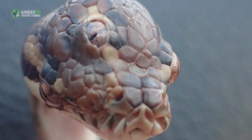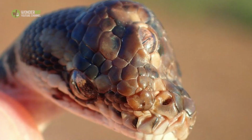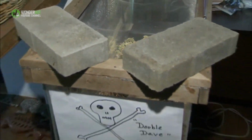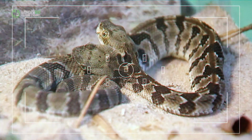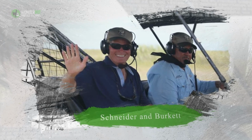its disfigurement. The reptile that Schneider and Burkett had discovered, though, was a baby timber rattlesnake, so it was capable of administering a nasty and venomous bite. And despite its relatively young age, the specimen was potentially twice as dangerous as others of its species, too. Even as herpetologists, Schneider and Burkett may have been surprised at the snake.